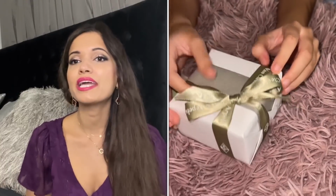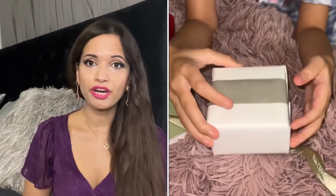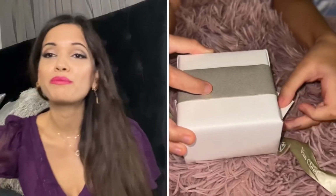So let me start with sharing something with you that I actually got right before I left for Hawaii. This is a Van Cleef piece that I had ordered, I can't even tell you, maybe 6 months ago, 7 months ago. And it was kind of an annoying shopping experience because I ordered it and then there was no contact. I texted to find out is it coming soon, any updates, and absolutely no contact until it just suddenly arrived. I think it arrived 2 days prior to my Hawaii trip. And so let me just share that with you.